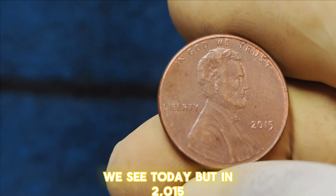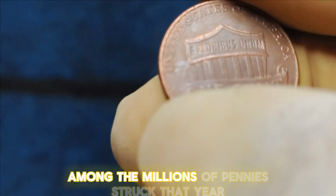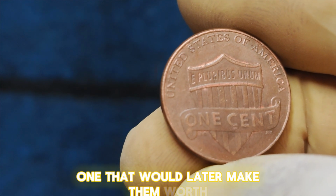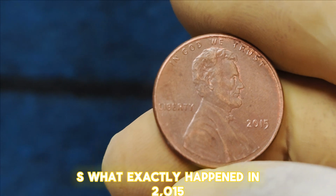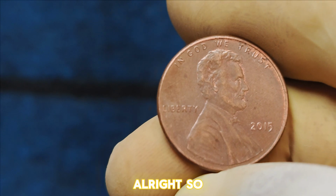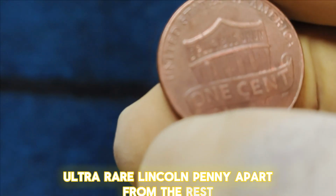But in 2015, something incredibly rare happened. Among the millions of pennies struck that year, a handful were minted with a mysterious and unexplained error, one that would later make them worth a life-changing amount of money. What exactly happened in 2015 that created these extraordinary pennies? Let's find out. Alright, so what sets this 2015 ultra-rare Lincoln penny apart from the rest?